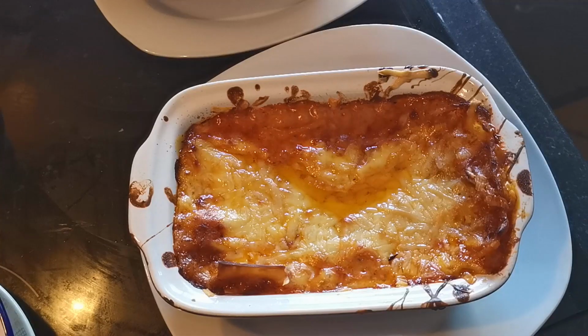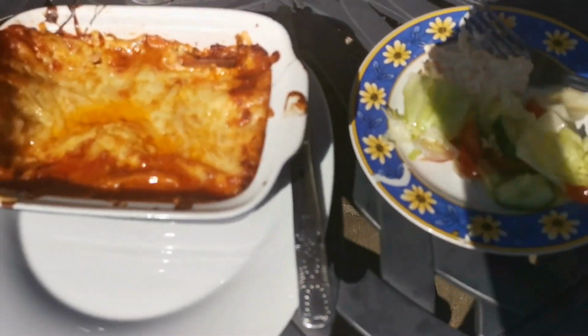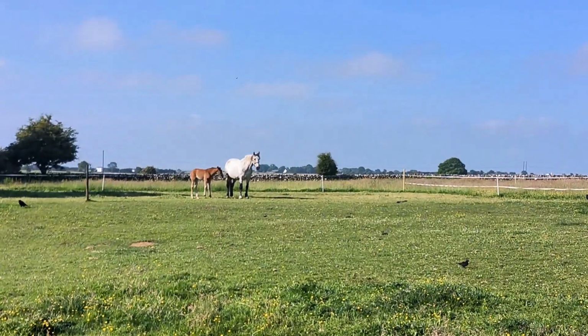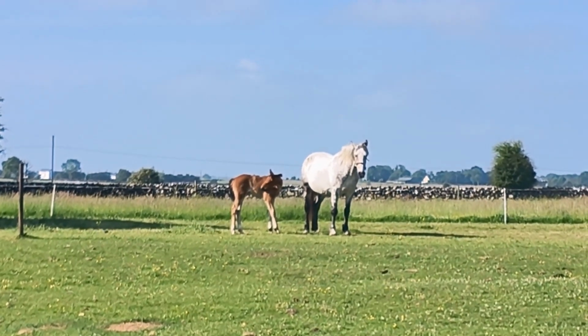And the lasagna is ready to serve up and have out in the lovely sunshine again. Oh, how I long for those days to come back. Anyway, such is life in Ireland. So here's just a few little scenes from the countryside around where we live, and there it is with the blue sky. Oh, wasn't it lovely?